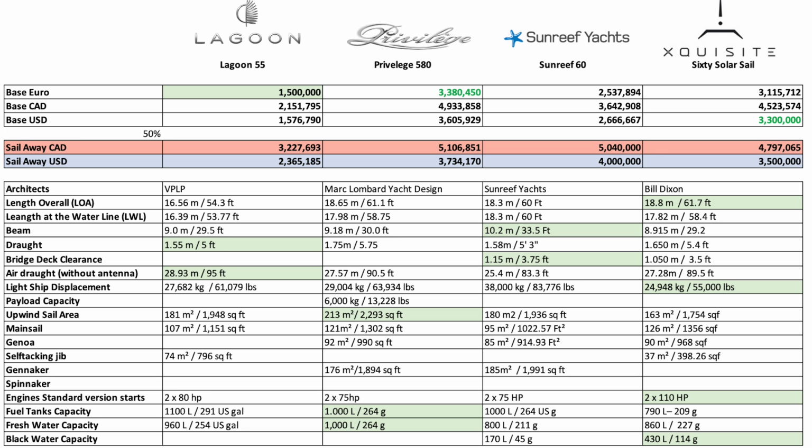Fuel tank capacity, it's the Privilege at 1,000 liters. I'm trying to find Blackwater capacity for you as well here. I found it for the Xquisite and the Sunreef. It's the Xquisite in the lead by a large chunk, and that's 430 liters or 114 gallons.